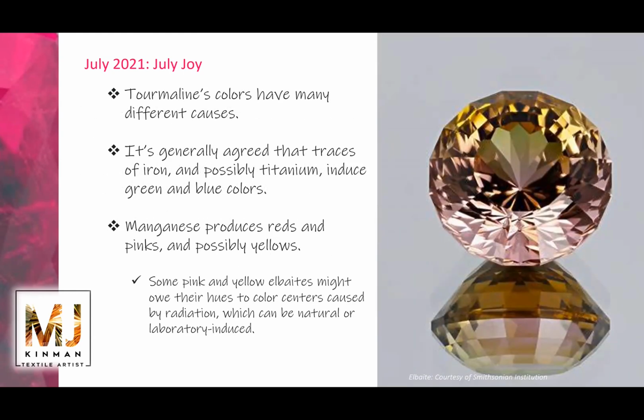Now, we've talked about tourmaline, haven't we? It comes in so many different colors, and that's because there's so many different causes that make a tourmaline crystal a different color. It's generally agreed that traces of iron, possibly titanium, induce the green-blue colors. Manganese produces the reds and the pinks and possibly the yellows. I love the fact that they say possibly because they may not know for sure.